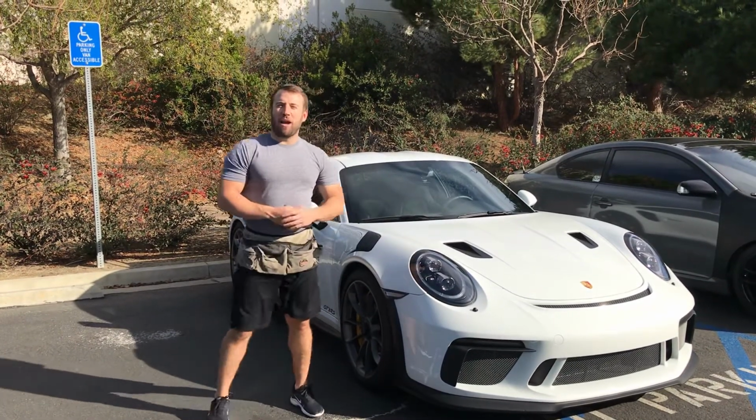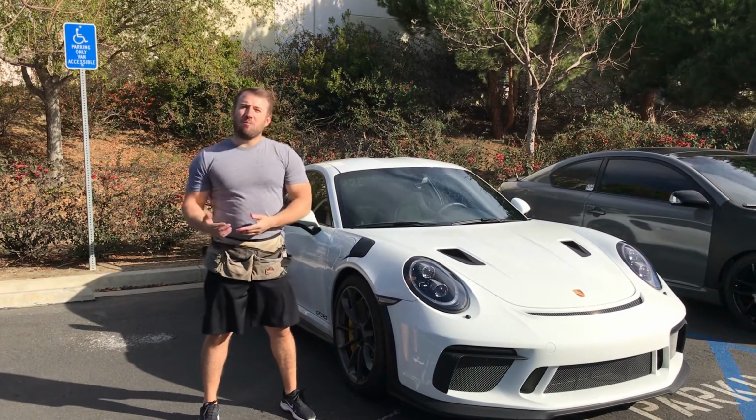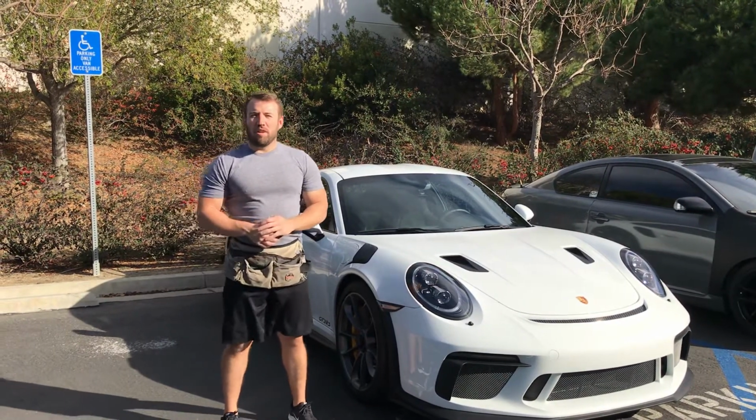We get a question often about paint protection film and how to decide either what film to choose or what shop to look for. And I want to use this car as an example to give you guys some tools to look for certain qualities in your installers.